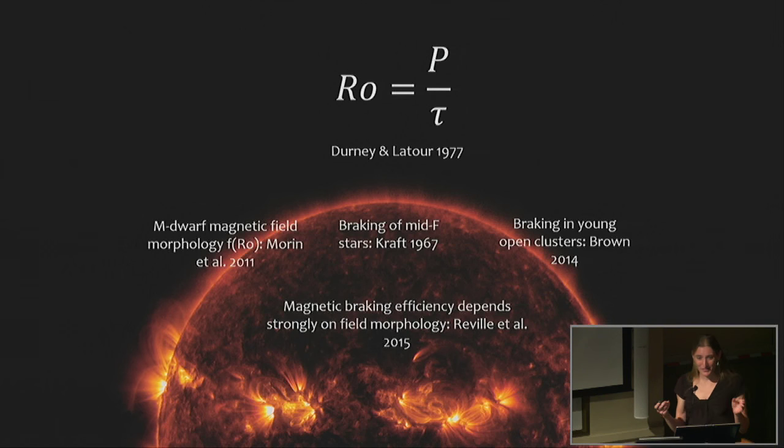There are a number of circumstantial pieces. Well, there's one paper in particular that says directly that this could happen. And there are a bunch of other cases in which the Rossby number looks like it's important. It's been used to describe young open clusters. It's something that matters for the transition between slow rotation and rapid rotation across the Kraft break. So as you move to the hot stars, those hot stars have vanishingly thin convective envelopes, short convective overturn timescales. The Rossby numbers become very large. So this is a place where Rossby number plays a part.